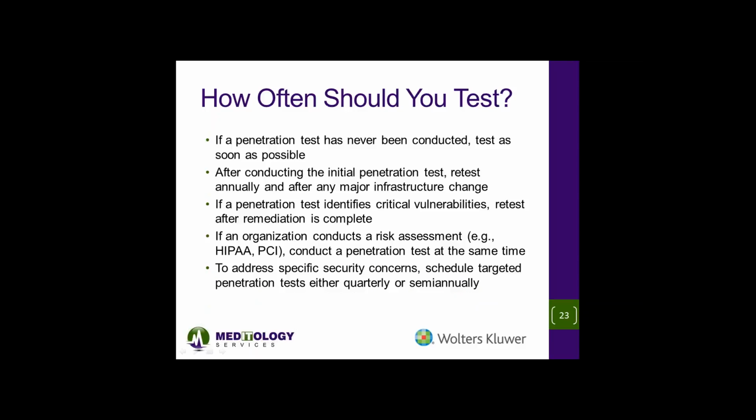All right, so just in summary of some of the lessons learned, we've done a ton of these, and I want to share with you some of the common pitfalls.